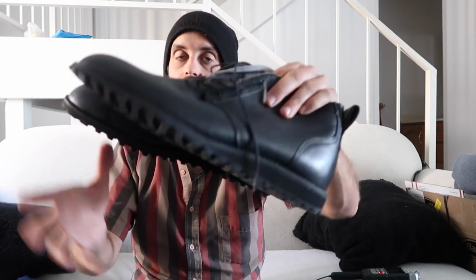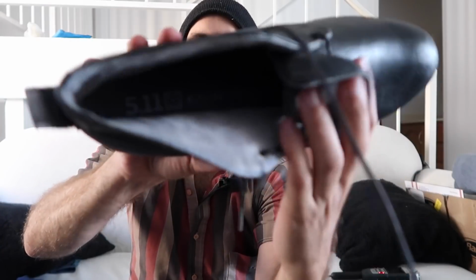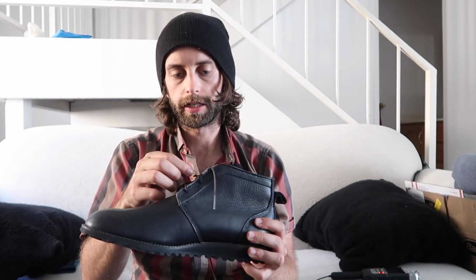This is the first thing that I found from this same vendor that sold me the shirts. It's a pair of Chukka work boots, is what I would call them. Maybe there's a more proper title. They're from 511 Tactical. I didn't even know that they made shoes. If you can see the brand in there. I'm used to buying their shirts and pants, which I've talked about on the channel before, but these are in like new condition and are selling for 50, 60, 70 used. And I got them for 15.